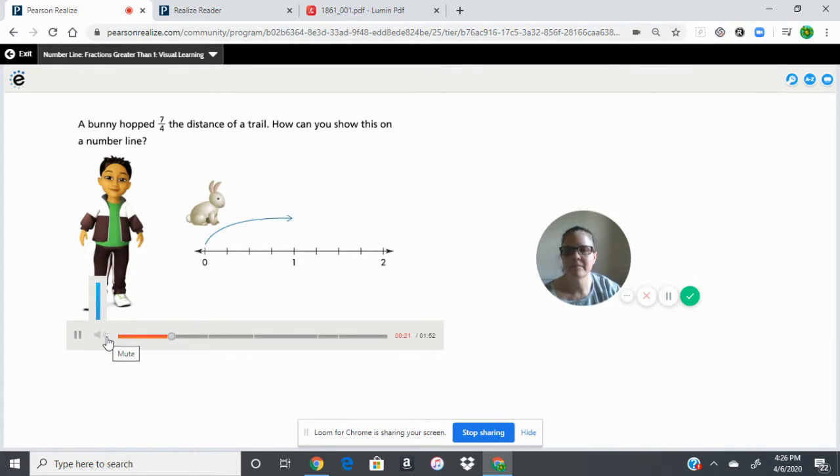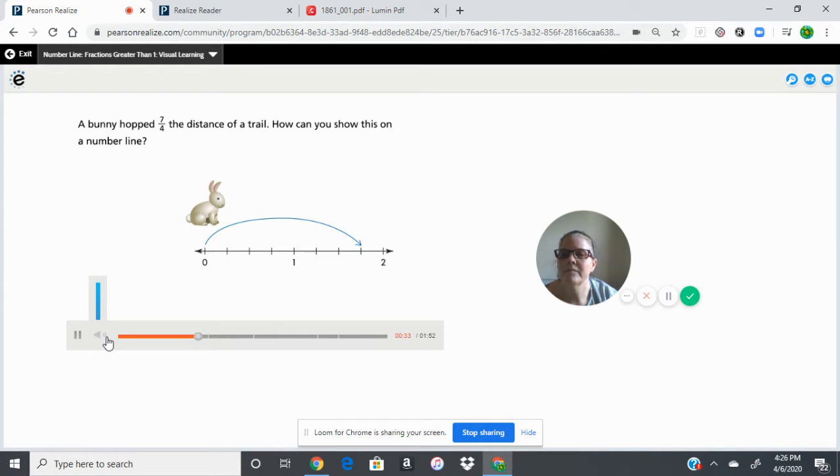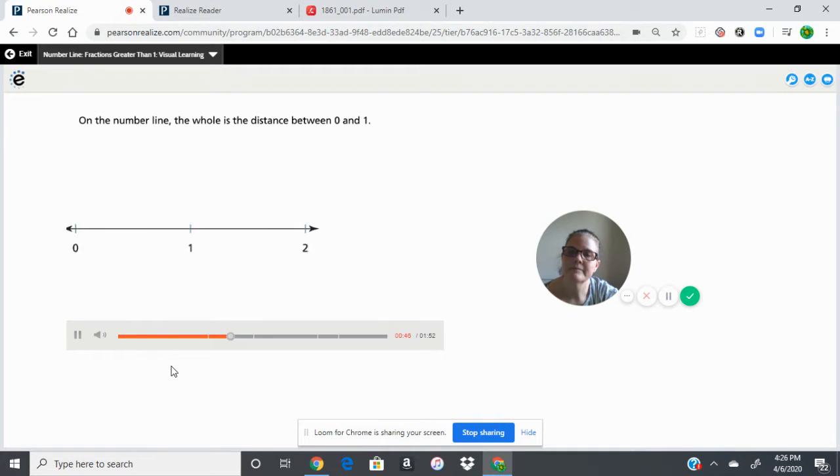A bunny hopped 7/4 the distance of a trail. How can you show this on a number line? Number lines can also represent fractions that are greater than 1. What is the whole? So what is the whole that we're going to be measuring? What we're measuring is the distance of the trail. The whole is the distance of the trail. On the number line, the whole is the distance between 0 and 1.